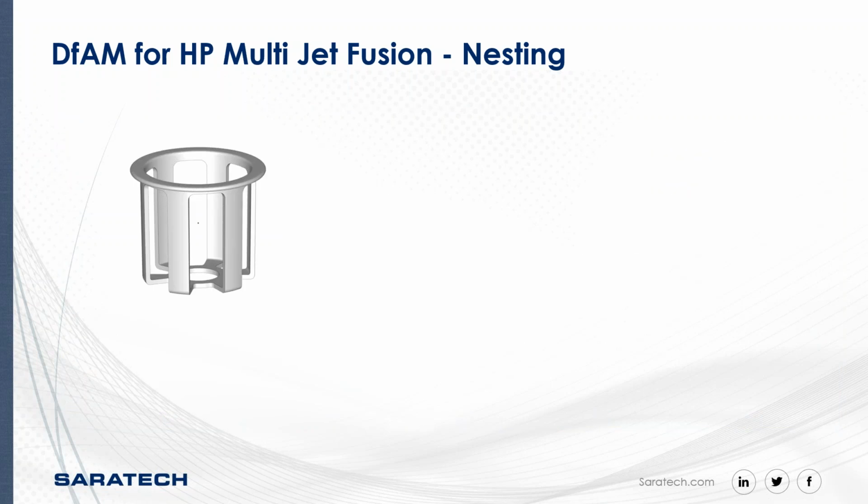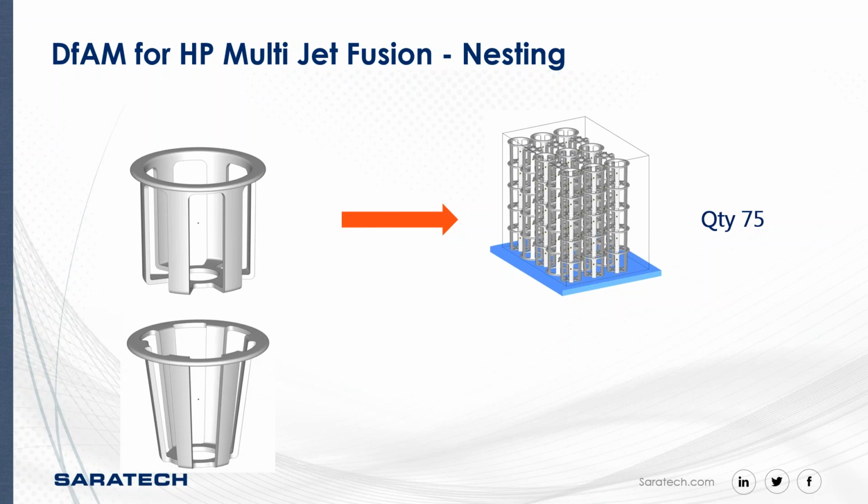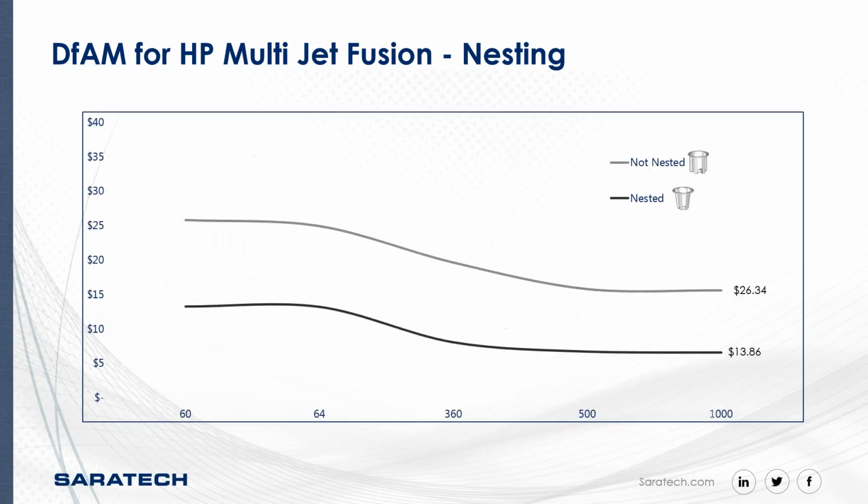Another example of the nesting process is taking this simple cup and putting it into the build platform as designed. We can get about 75 of them in there. By adding some simple draft to the parts, and there were no limitations to this product specifically from the customer, so I was fully able to do this, you can now get about 360 parts inside of the build. So again, you're increasing your throughput on the system. The cost difference here, you cut about in half, from about $26 a part all the way down to just over $13 per part by just slightly changing that design. And we didn't remove any of the material, just literally added draft to the part.